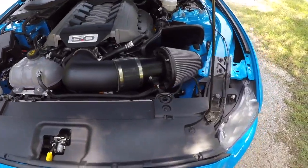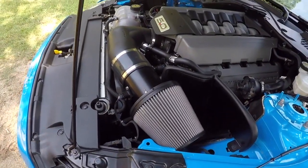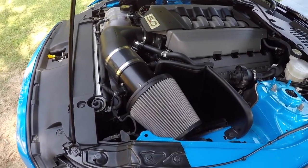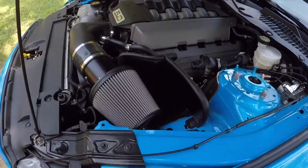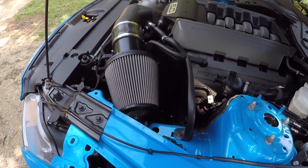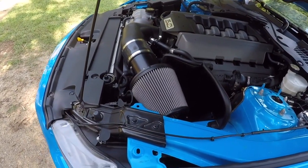Okay, so we got the old PMAS, PMOS, whatever you want to call it, cold air intake. It sounds good, looks good to me. Some people complain, say it's ugly looking, whatever. I think it looks good. It's a massive filter, seems to do good. I mean, it's not something you're going to be like, oh man, I'm so much faster now with this or something like that. But I do like it.